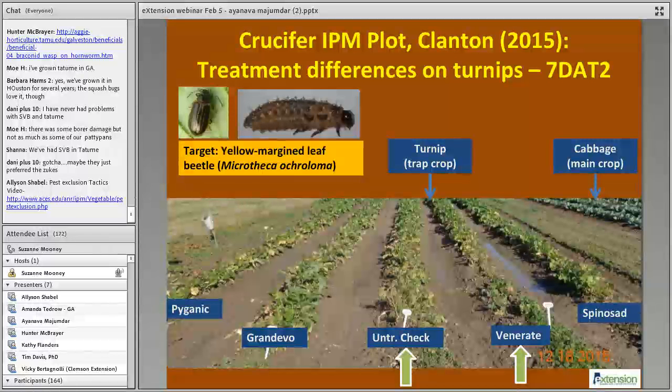And you can see that on this slide with the strips that are marked with the arrow. You can see the untreated check. And you see the border effect where you have a heavy feeding of yellow margin leaf beetle that has totally shredded those turnips in the middle. And then you can see some of the treatments we are still experimenting with. And you can see the variety of response we are getting.